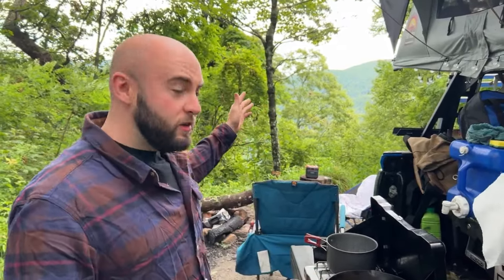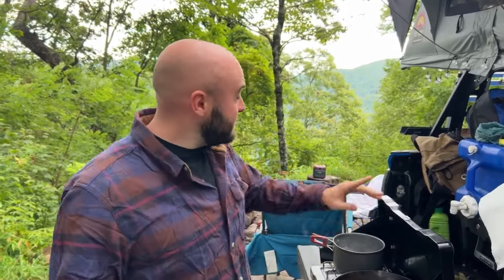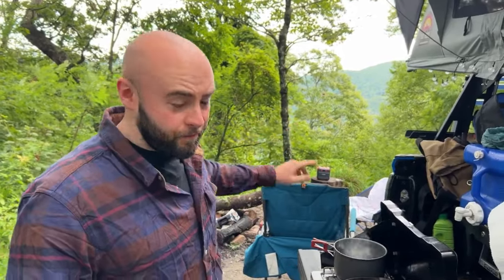I'm gonna start cooking some breakfast here. Then we're gonna go on a hike. I'm gonna show you guys some of this awesome view on this mountain. This does no justice to where we're at right now.